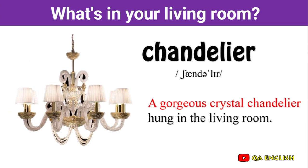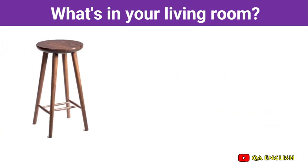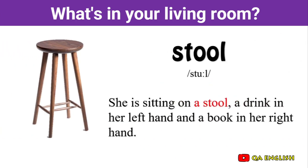Chandelier. A gorgeous crystal chandelier hung in the living room. Stool. She is sitting on a stool, a drink in her left hand and a book in her right hand.